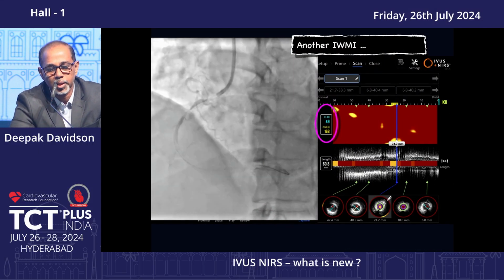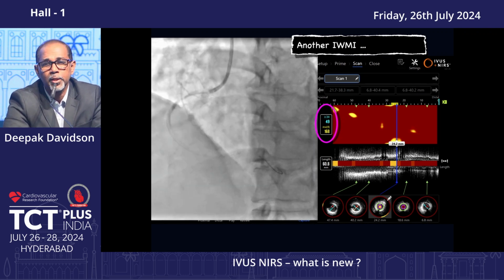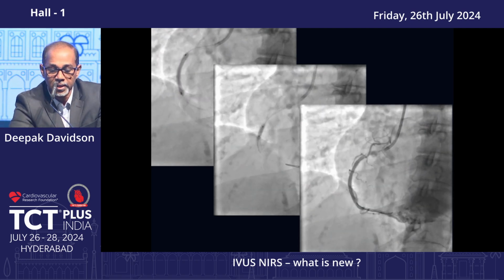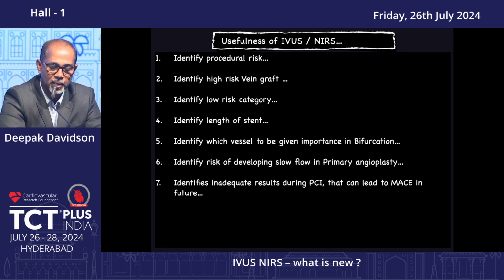A very similar lesion, another patient, infused myocardial infarction, you could see that the LCBI is significantly less. So we were sure that in this particular patient, the chance of distal embolization is going to be significantly less. Went ahead with stent implantation, post-dilatation, and you can see that the flow is quite good in this particular patient.